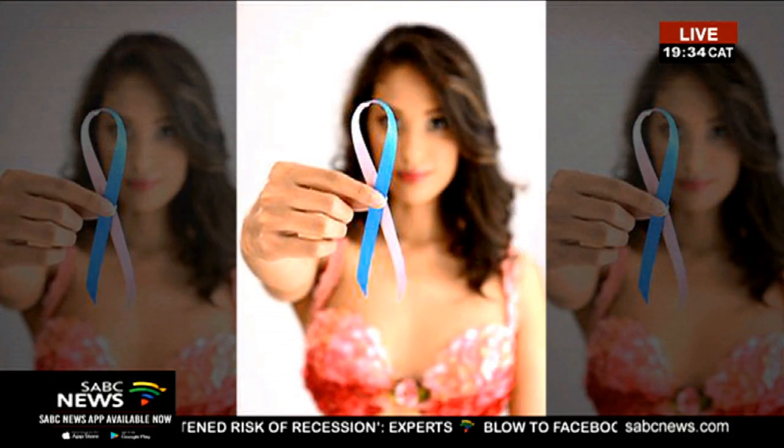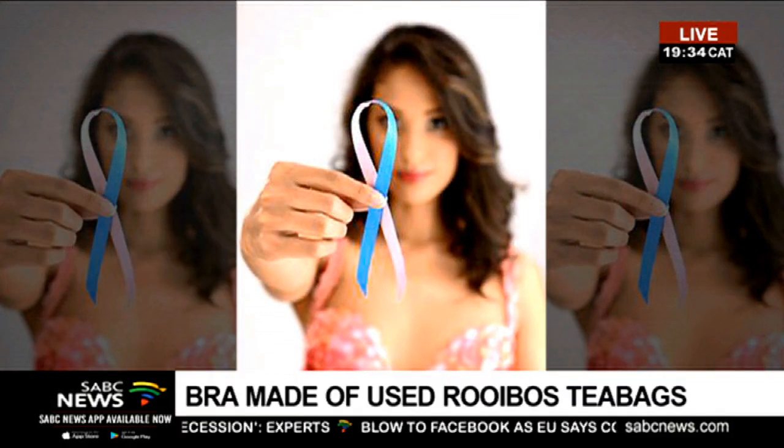And so this was just such a fantastic collaboration to be able to put us all together and use a product that we all drink, the Rooibos tea with its fantastic properties, to work strongly with cancer, now towards Breast Cancer Awareness Month, and putting it into a bra because every woman relates with a bra.